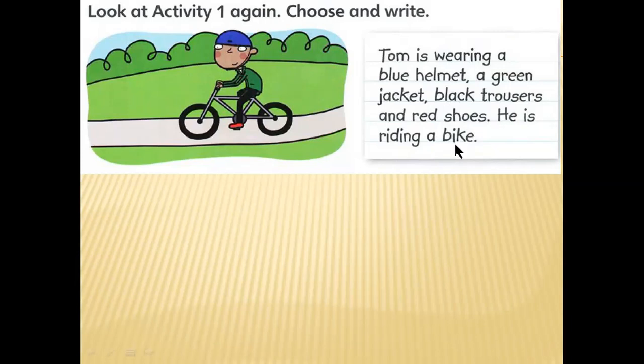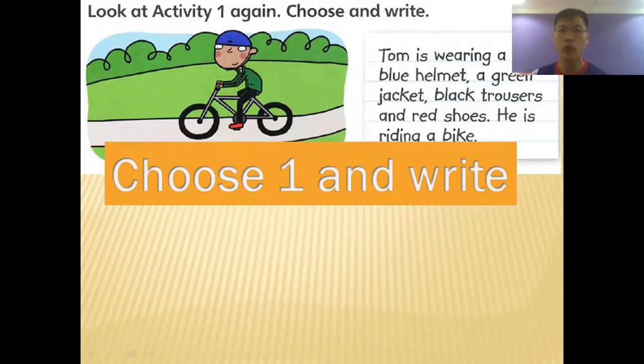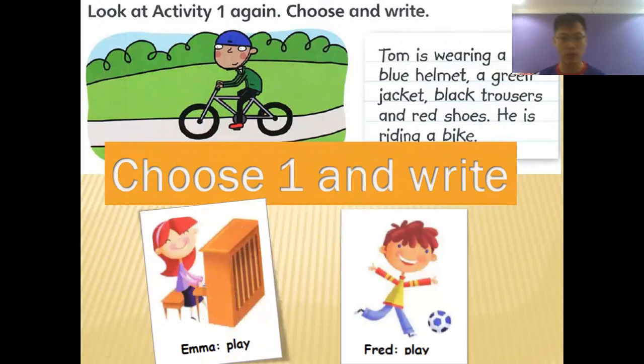It's very simple sentences. Okay, now you read after me. Are you ready? Good. Tom is wearing a blue helmet, a green jacket, black trousers, a red shoes. He is riding a bike. Good. Now let's look at your exercise for today. Okay, so for your exercise, I want you to just choose one and write following this example here. All right. Okay, so these are the pictures that you may choose from.